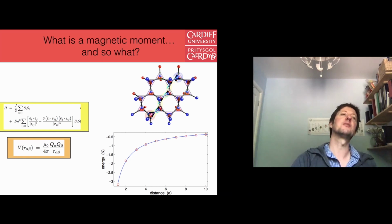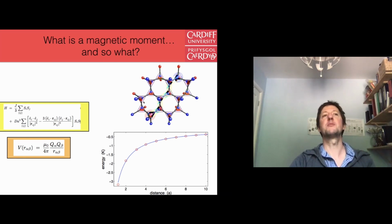And all they simply said was that I can describe this on the atomic level using this Hamiltonian, which describes the interaction between the spins on a quantum mechanical level, and a dipole moment, because these things are large moments. And they said, actually, if I flip some spins, so instead of having two red ones and two blue ones, I've got three blue ones and one red one, I'm going to create this excited particle.